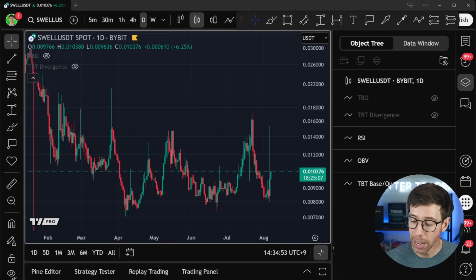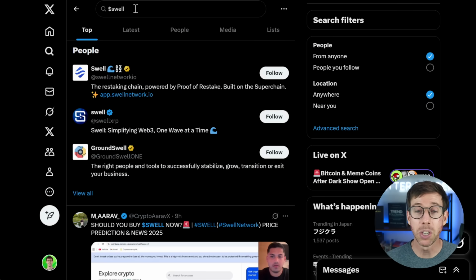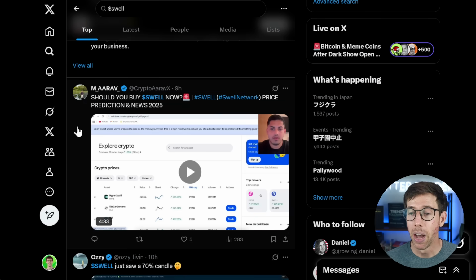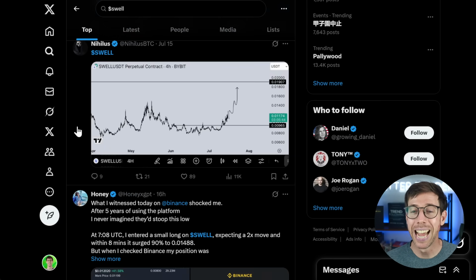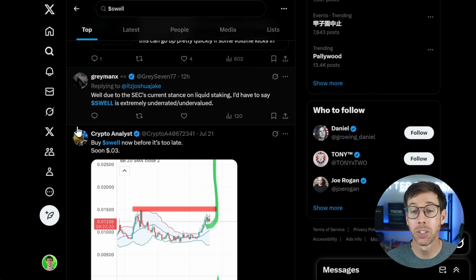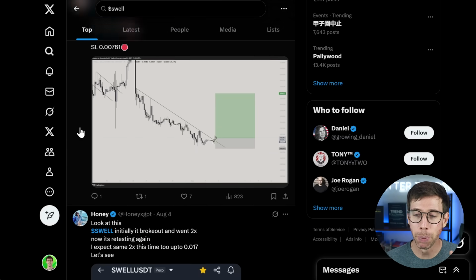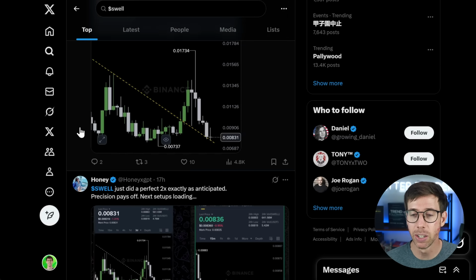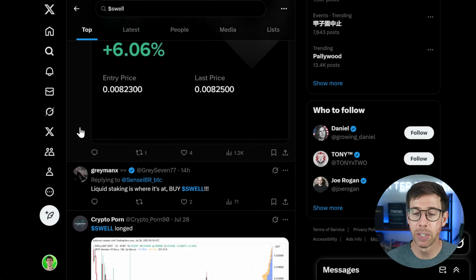Now, what a lot of you will do next, when you see charts pumping like this and you're going, wow, this is incredible, is probably go over here to X and start looking for information. Well, if I just go into Swell and see what's happening, I'm going to see a bunch of random people talking about Swell and how it's the next big thing, how it's going to $1 million. You're going to see lots of P&L screenshots, people bragging, people saying, oh yeah, I called it. This is an amazing chart. Look at this, it's so good. It has so much volume. It has so much potential.